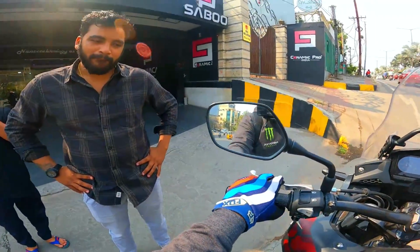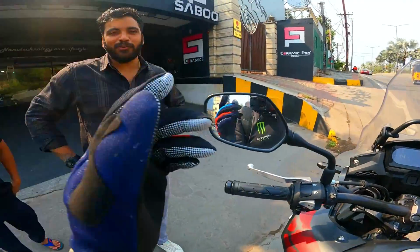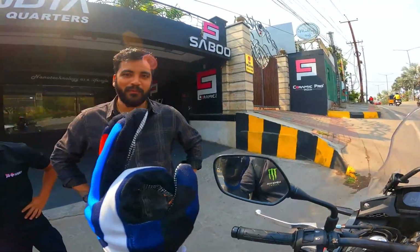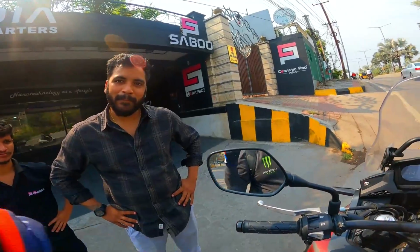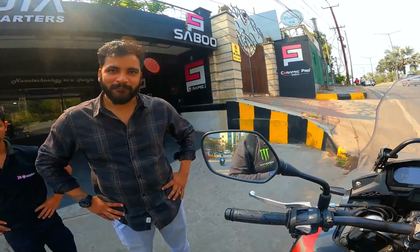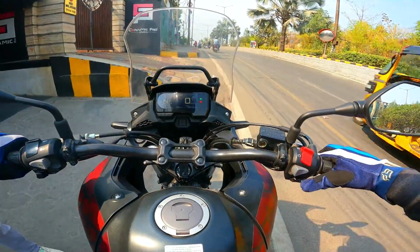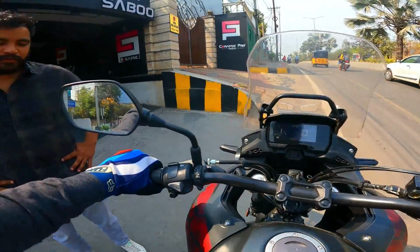Parallel twin, slipper clutch, 19-inch front wheel, dual channel ABS, proper tourer. You can do all India, you can do a world trip also. Trusted parallel twin Honda motor. Kuch bhi nahi, fill it, shut it, forget it. Zero maintenance.